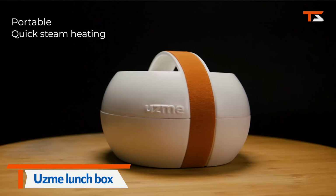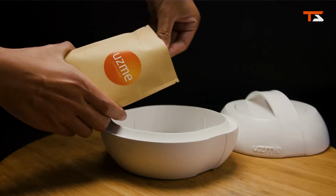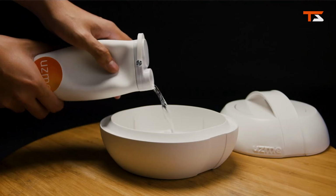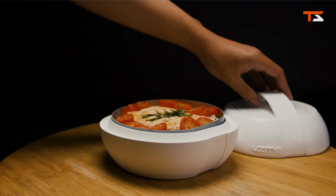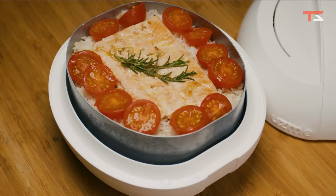Use Me Lunchbox. Hot food everywhere, just in 5 minutes. Is it actually possible? Mix one of the Use Me heating pads with a bit of water inside this awesome lunchbox, and get a hot meal in just 5 minutes. Use Me developed a lunchbox that allows to heat meals anywhere, through water-activated heat-generating pads.